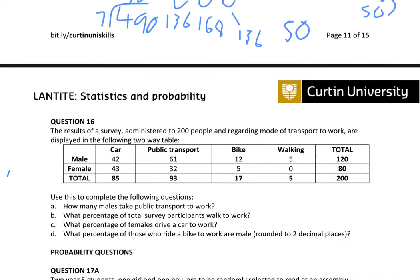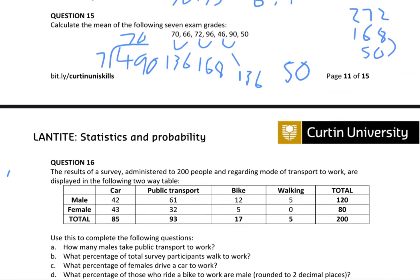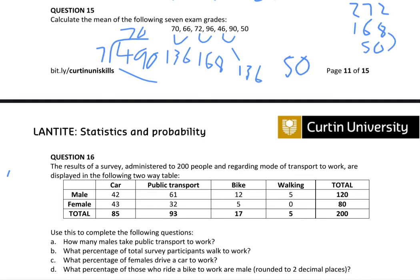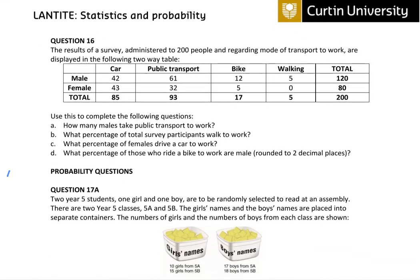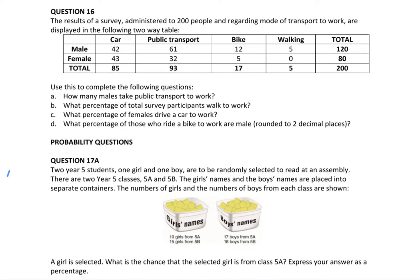That's the key thing as well for Lantite. If I ended up getting an answer like 500, which is not divisible by 7, and it gives me a decimal answer, I've clearly done something wrong. Because it actually gave me a nice, round, lovely number that is quite easy to divide by 7 with calculator or with short division, it sort of shows me that I'm probably on the right track. There's a much higher chance of it being on the right track.